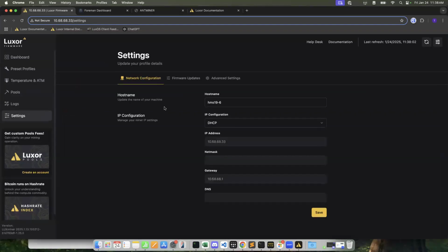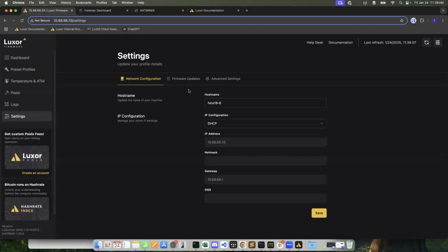And then on to settings. Most of these are pretty straightforward. Network configurations are picked up from Bitmain. That's something important to remember about LuxOS: we pick up the exact same configurations that Bitmain does on the network. So when you install LuxOS, the machine still looks the same from a network perspective. Same IP, same DHCP method most of the time. All the configurations that Bitmain has.